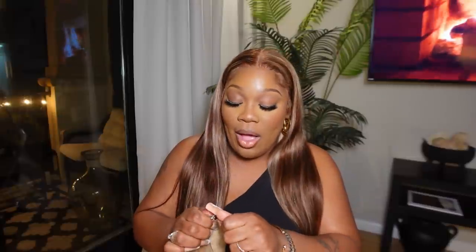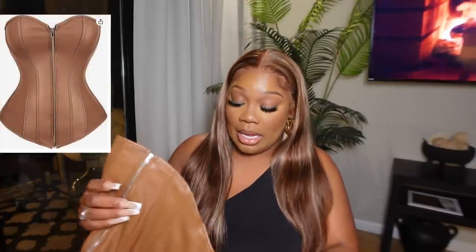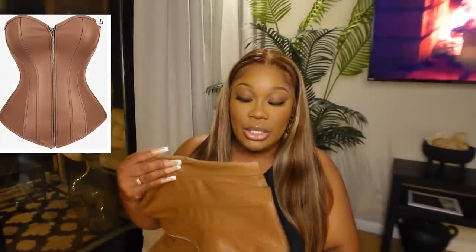So the next thing on my fashion list is this corset. You guys, I've been looking for the perfect corset. When I tell you, I'm gonna order this corset in every color. I really like corsets with jeans. I just love the way corsets look on my body type. So I got this, oh my gosh, my light went dead.